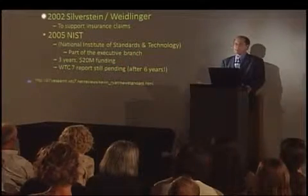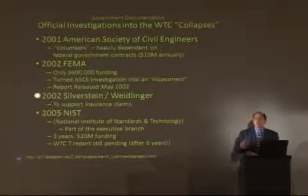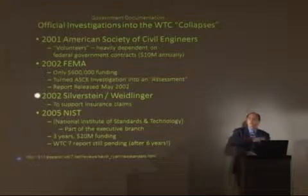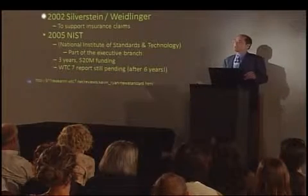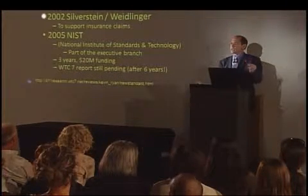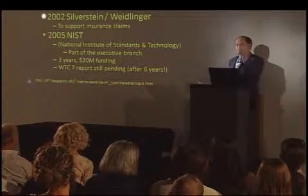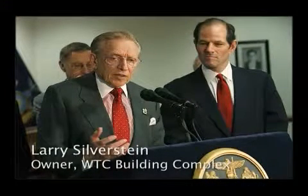In 2002, we had the Silverstein-Weidlinger report, responsible for reversing the theory of FEMA, which came up basically with the pancake theory, or the zipper theory, where one truss pulled away from the columns and then caused the others to pull away, and that chain reaction went around, and then the floors pancaked all the way down. We'll talk about that. The Silverstein-Weidlinger report was responsible for changing that theory, because if that were true, it would have been the bolts that broke, and therefore Larry Silverstein, the overall owner of this complex, would not have been paid the $5.6 billion that he's been paid on the insurance settlement.